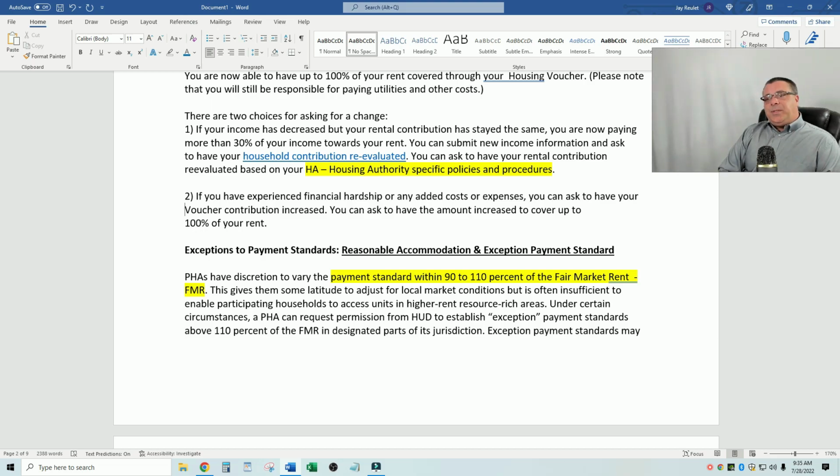So at this point, I would say that if your contribution is at 30%, they may raise it another 10% to 40%. If your fair market rents or SAFMRs were negotiated with the landlord at a lower rate, then you could possibly ask that your voucher payment standard go higher, if it has not already maxed out.